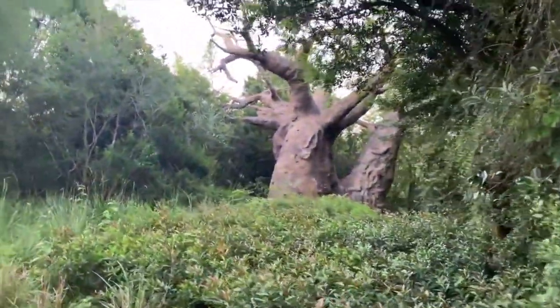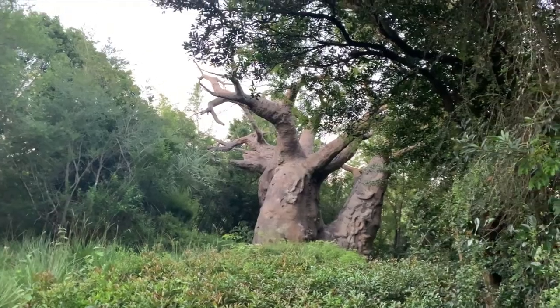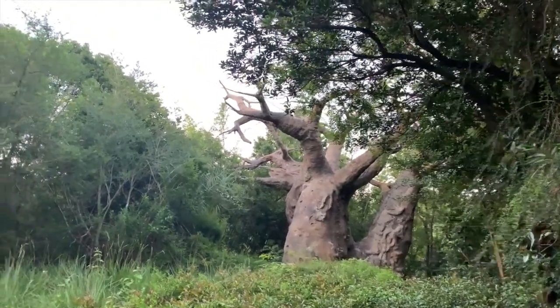Now guys, it does look like our whole entire ecosystem is about to get a little different up ahead. But to the right-hand side, there is a very different tree. That's called the baobab tree. Now it does look kind of like its roots are up in the air, but it only goes leafless about 9 months out of the year. It's just the branches.